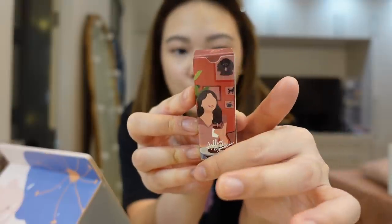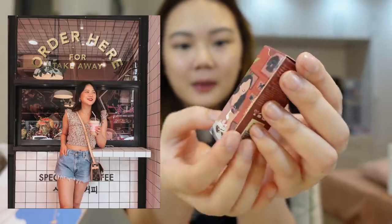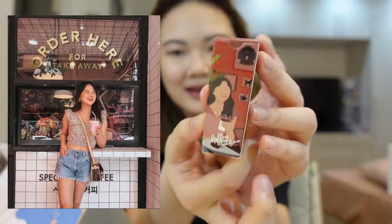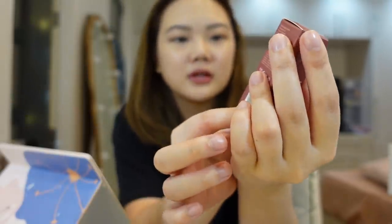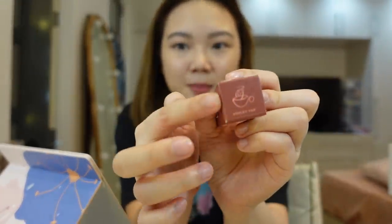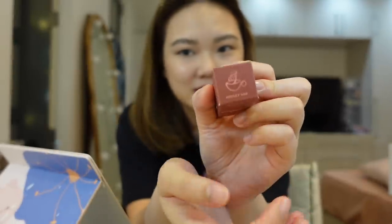This drawing of me was inspired by my photo that we took in Bangkok. I'll put a pic here if I can find it pa. But yeah, it was outside a cafe. Fatima, my best friend, took it. And ayan, ganyan. It just represents my love for coffee and pati yung logo ko is a cup of coffee with the smoke coming out, but it's my initials ASY, Ashley Sandrine Yap.